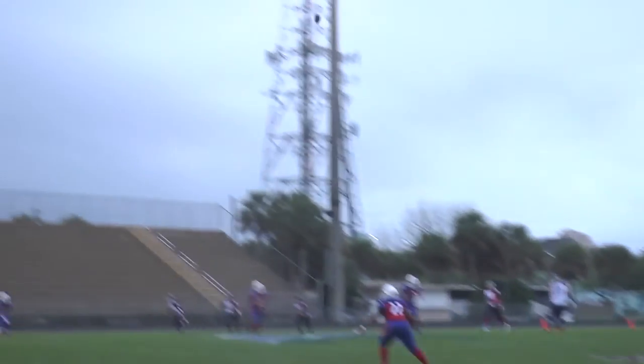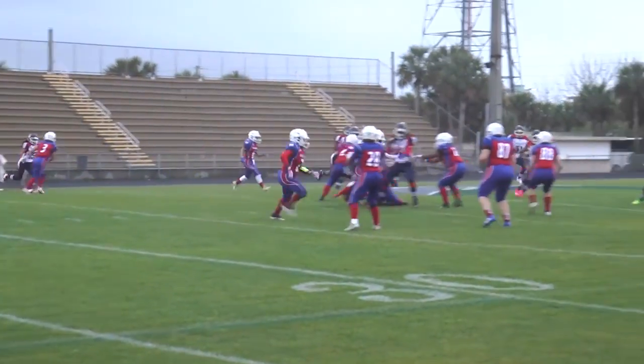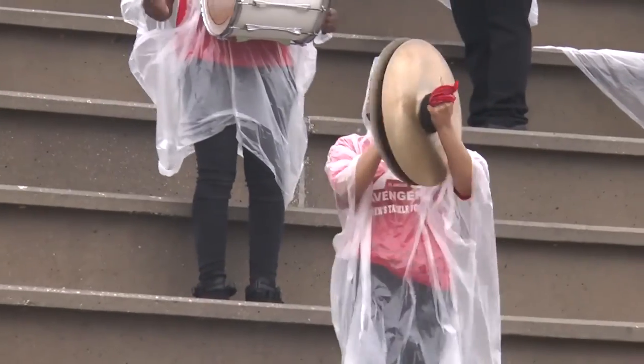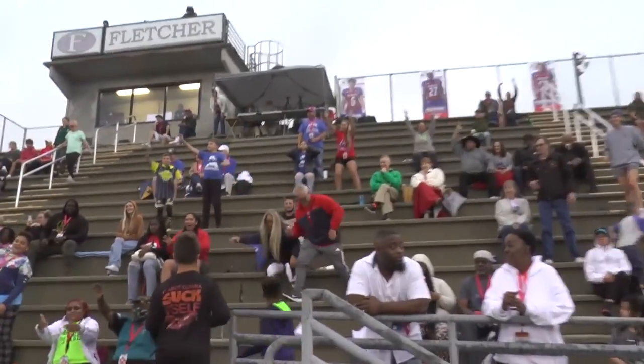All Avengers home games are on Saturday nights at Fletcher High School. They have a lively community vibe and serve as a fun event for fans who love football to bring their kids and cheer on their favorite team. From upbeat band performances and strong crowd engagement, Florida Avengers games offer a great fan experience.